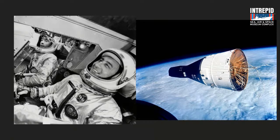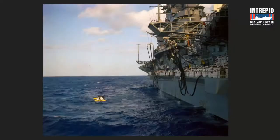Gus Grissom, right? They went up into space. They did 3 orbits around the Earth. They actually ate something they weren't supposed to eat in space. They ate a corned beef sandwich on rye bread, right? But their mission was a success. And they splashed down in the Atlantic Ocean as well. And they were rescued by the Intrepid, picked up by the Intrepid, right?